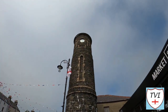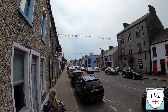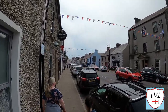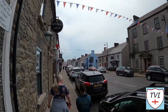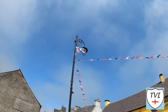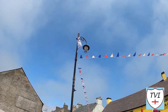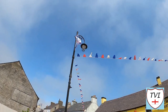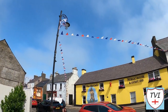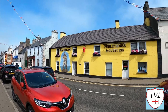Bushmills was formerly known as Port Cayman. It became increasingly important as many mills were built powered by water from the River Bush. The village owes much of its development to the McNaghten family in the 19th century. They were responsible for many of the prominent buildings, including the Market Square, Clock Tower, Courthouse and Old National School. Unsurprisingly, there's a fair few references to Finn McCool around the place too, including this pub, which you can't really miss.